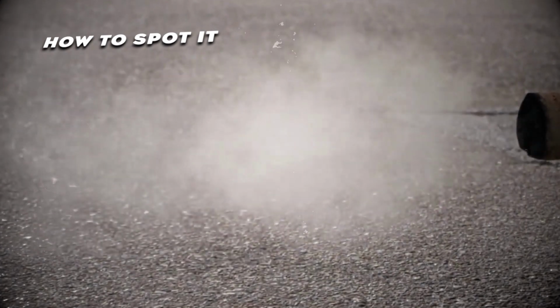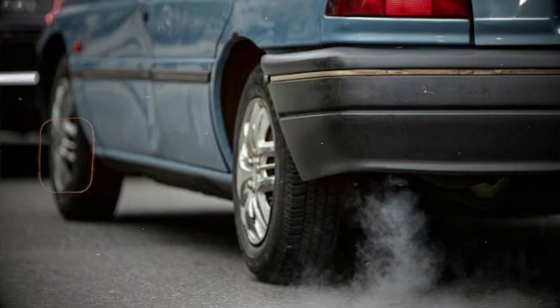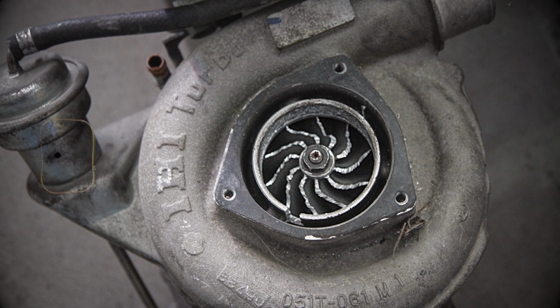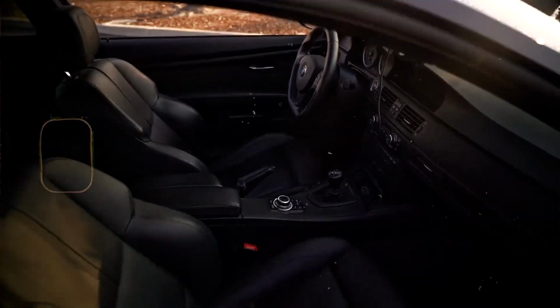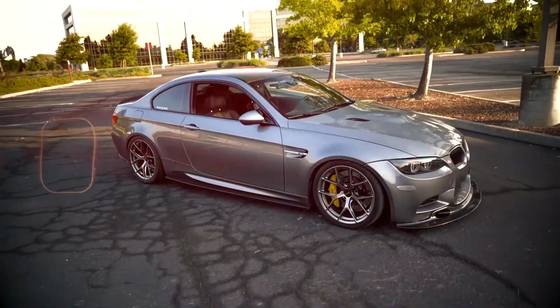How to spot it. If you observe excessive smoke, particularly under heavy load or during acceleration, it could be a sign of a failing turbocharger. Or if there is turbo lag, which refers to the delay between pressing the accelerator and the turbocharger delivering increased power. An increase in turbo lag can be an early sign of impending turbocharger issues.